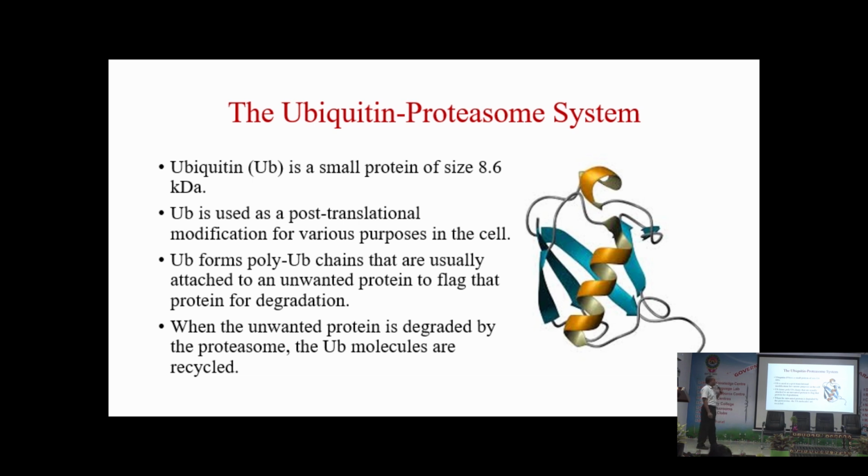So what is this ubiquitin proteasome system? Ubiquitin is a small protein with a size of 8.6 kilodaltons. It is a very small protein. This is the three-dimensional structure of the ubiquitin protein. As you can see, there is one alpha helix and 4 beta strands. The addition of ubiquitin to any of your cellular proteins is called ubiquitination. It is a post-translational modification.